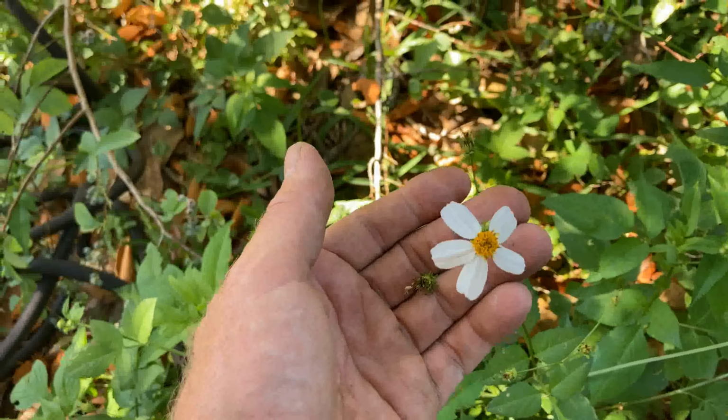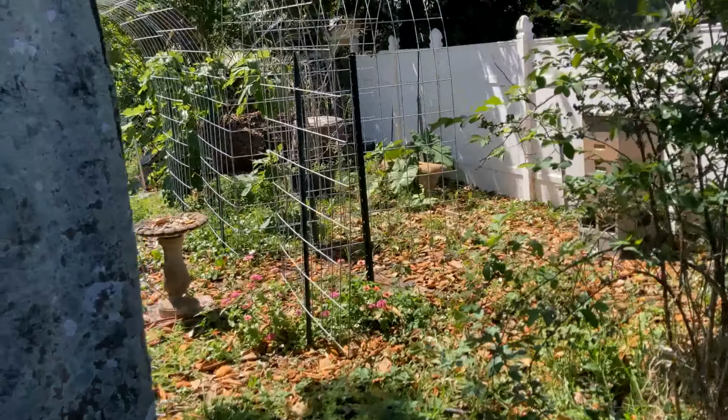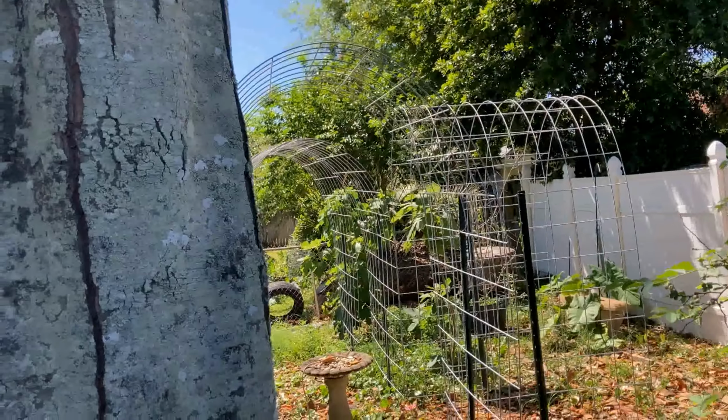They do spread fast in subtropical zones like we are, and they are kind of a pretty little flower, make a decent ground cover, and I'm pretty sure they're pretty easy to pull up. So anyway, let's get on with, well, whatever this thing over here is.